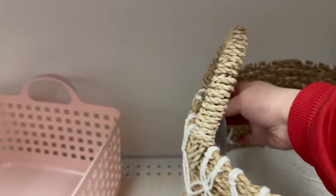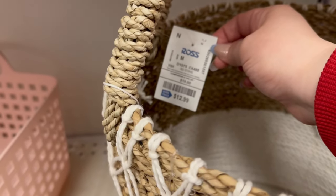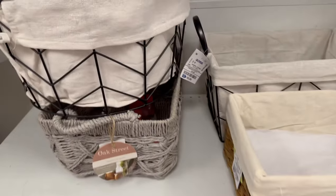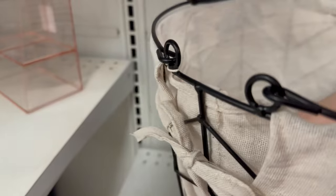$14.99, and this is a really beautiful basket. You have the smaller one right here for $12.99. That bigger one is great for toss pillows and throws. This one, maybe one pillow, one throw, and not a fluffy one. $5.99. These bins are gorgeous.